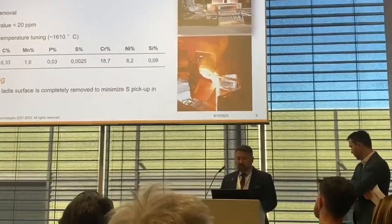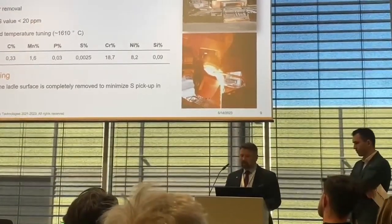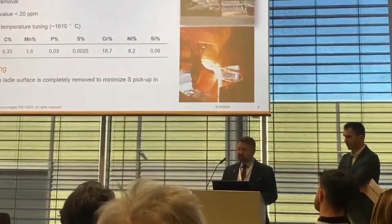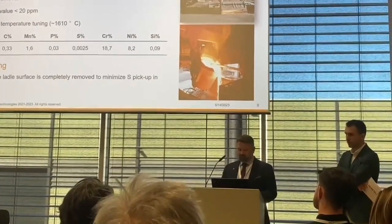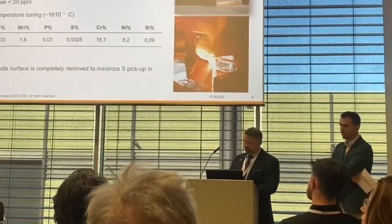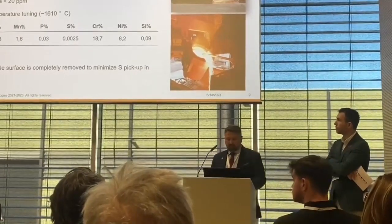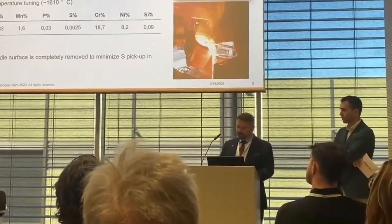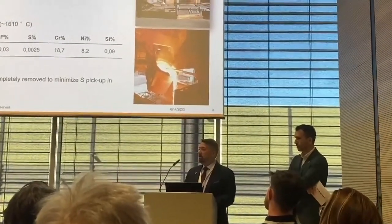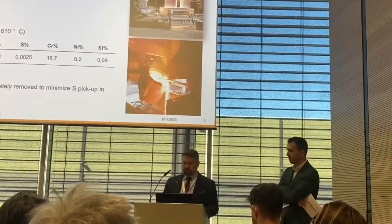We use aluminum and ferrosilicon for deoxidation, calcium aluminate, lime, and fluorspar for slag optimization. The main aim of the ladle furnace process is deoxidation, desulfurization, alloying, and temperature adjustment. And this is the final analysis of 304L. After the LF process, all slag on the top of the ladle was skimmed in the slagging station to prevent sulfur pickup and also for effective oxygen blowing in the VOD process.